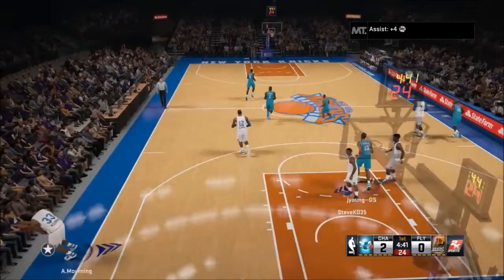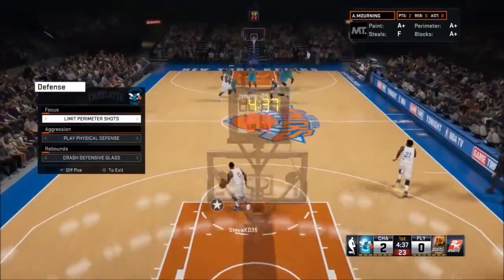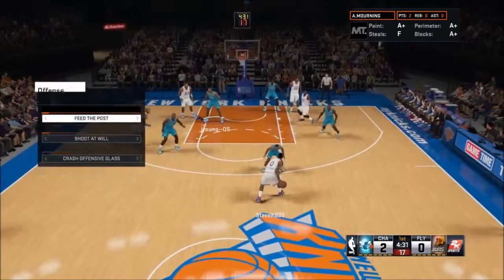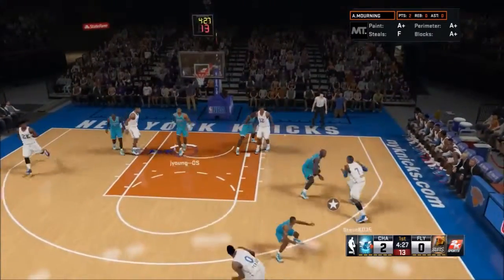Bogues, the pass to Mourning. And he makes no mistake on the slam dunk. Big time finish. Emphatic. He hangs on the rim, too, just for good measure. Hey, there's nothing wrong with a little showboating out there.